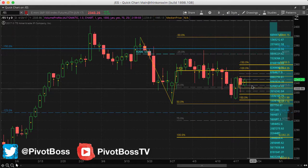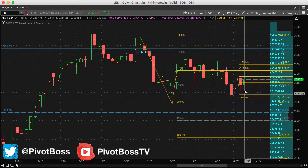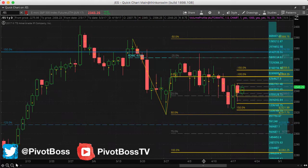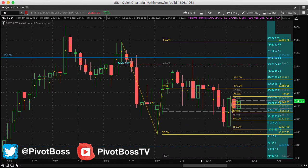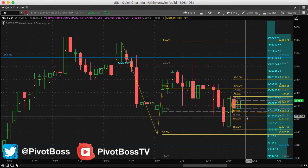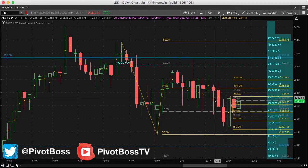We are coiling up. We have an inside day that's building. But to say we have a trade with high confidence right now is overstating it. Right now, 2334 is a nice pivot. We could see a little bit more strength above 2347s, but again, this is not the best range right here to engage on a swing basis.